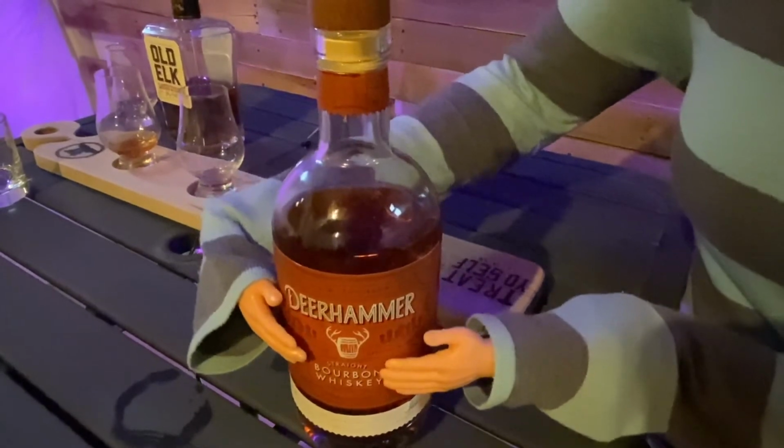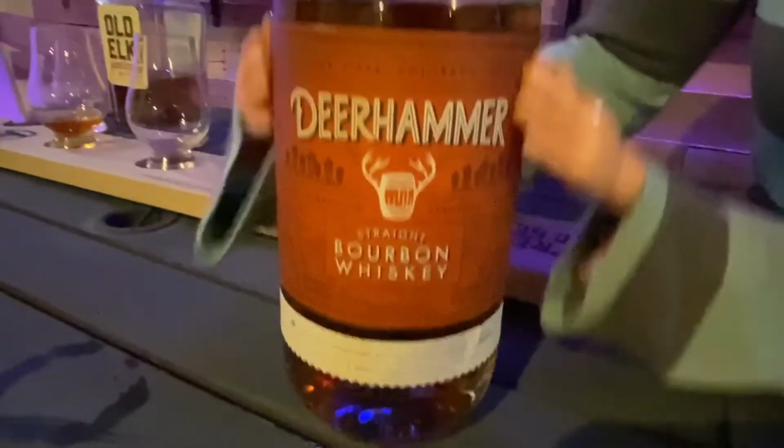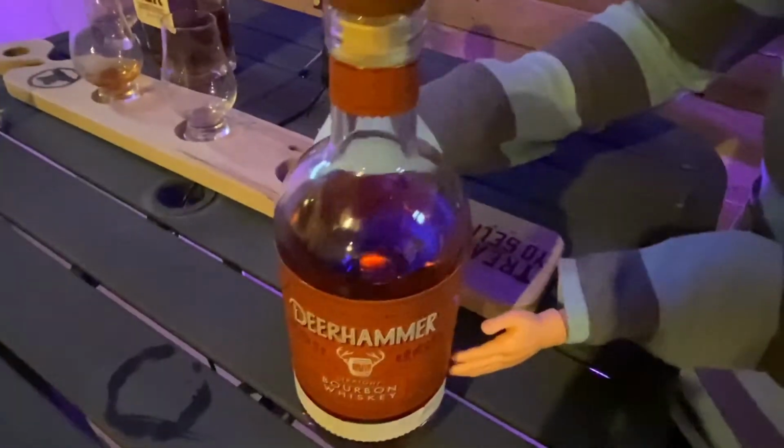So the Deer-hammer is made here in Colorado. It's a straight bourbon, which means it's aged in charred American oak barrels for 2 years. And this one is 65% corn, 20% red wheat, 10% oats, and 5% roasted barley. So that's the mash bill of this one. And this one, I believe, is about, what, 55 for a bottle? Yeah, it's about $50. $50, okay, perfect. So that's the mash bill for this one.